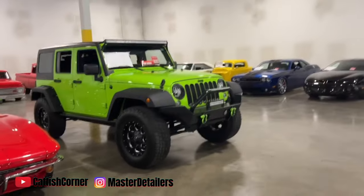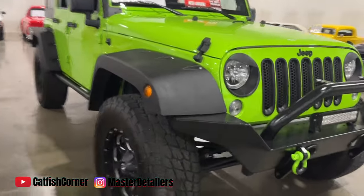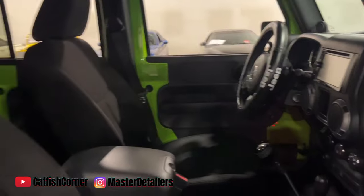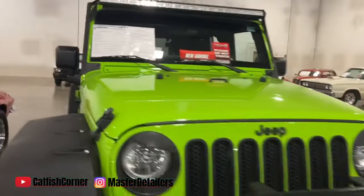All right, guys. We back. So I told you the diversity of the cars is crazy. Got a nice off-road Jeep in here. 2014. Nice Jeep. New arrival. Y'all see it?